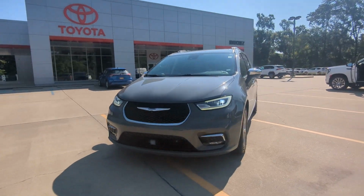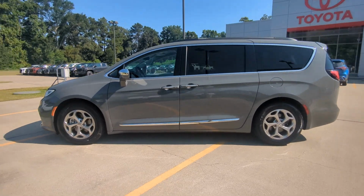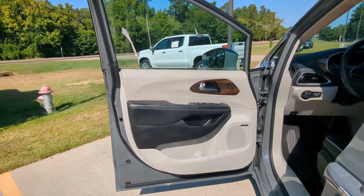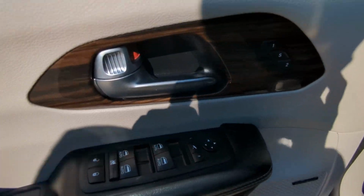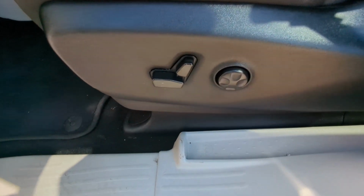You will love the features of this 2022 Chrysler Pacifica. With less than 70,000 miles on the odometer, this vehicle provides excellent value. The Pacifica is the ideal family hauler. Loaded with safety features and tech-focused amenities, it's powerful, quiet, agile, and offers flexible seating configurations.